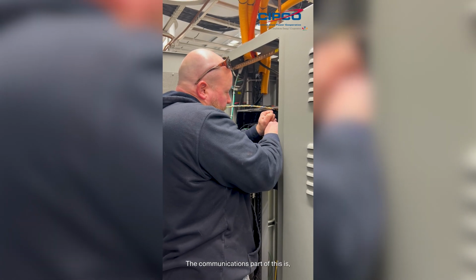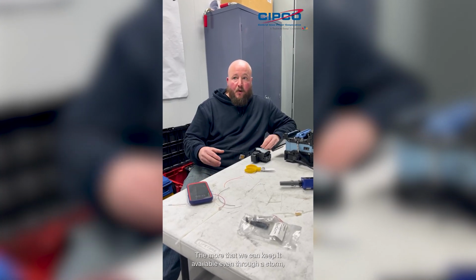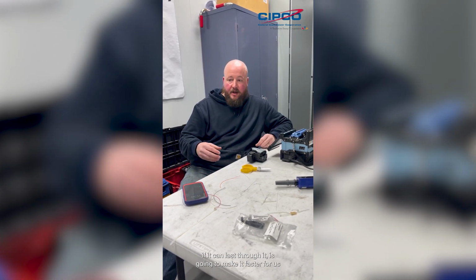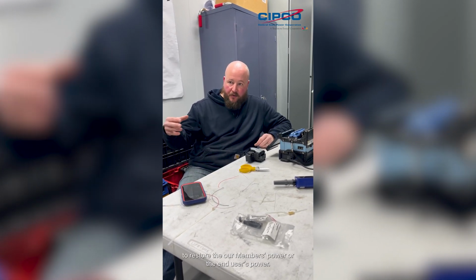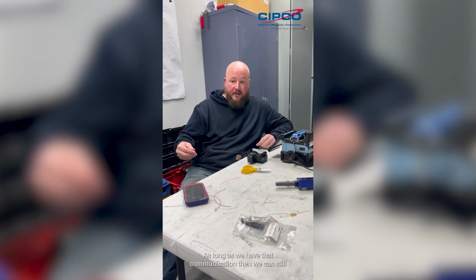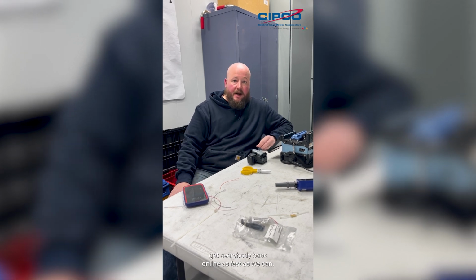The communications part of this is important, whether it's fiber or radio. The more that we can keep it available, even through a storm, if it can last through it, the faster we can restore our members' power, or the end user power, as long as we have that communication so we can still operate devices and get everybody back online as fast as we can.